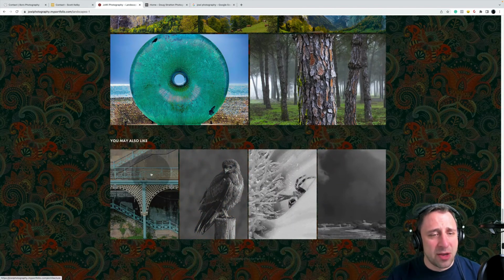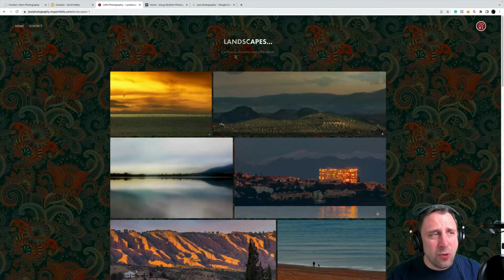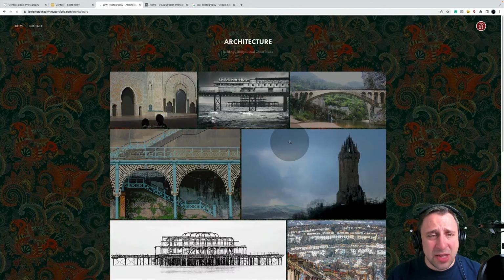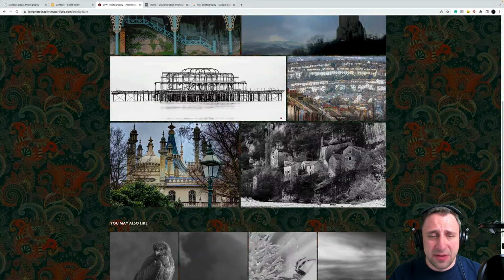It also has this "you may also like" section, which is most likely created by Adobe Portfolio. However, it's quite nice, cute, and a neat thing to do. So how would you get back now? I guess you would have to go back to home. Let's check one more portfolio. Architecture. So that opens, and once again, there are fewer images on this one. 1, 2, 3, 4, 5, 6, 7, 8, 9.